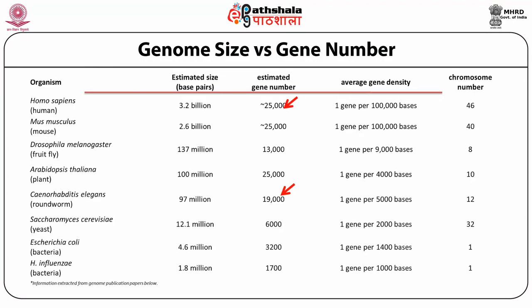This slide shows a table comparing the genome size vis-a-vis the gene number in different organisms like Homo sapiens, the mouse, the fruit fly, going up to bacteria. The second column here shows the number of base pairs in each of these genomes. If you see, both mice and humans have a similar number of genes, and humans have 2 times more genes than Drosophila. So the question is, how then is the complexity of the human genome explained if there are only a few genes, like 25,000 in number?